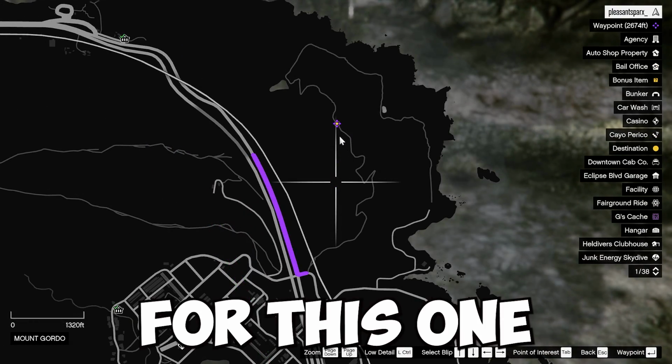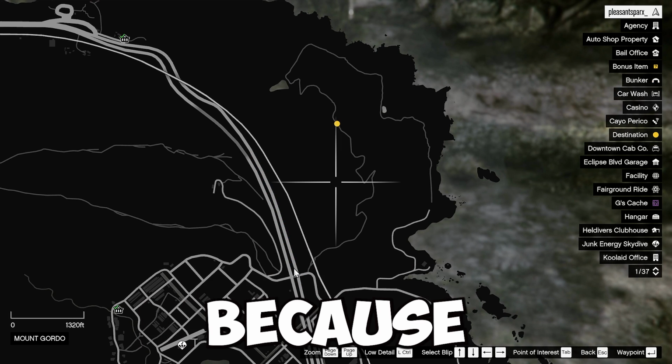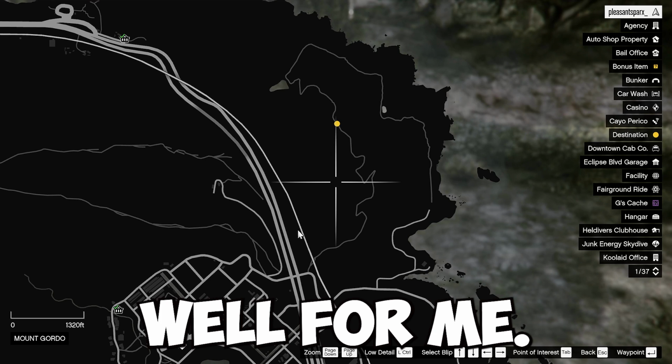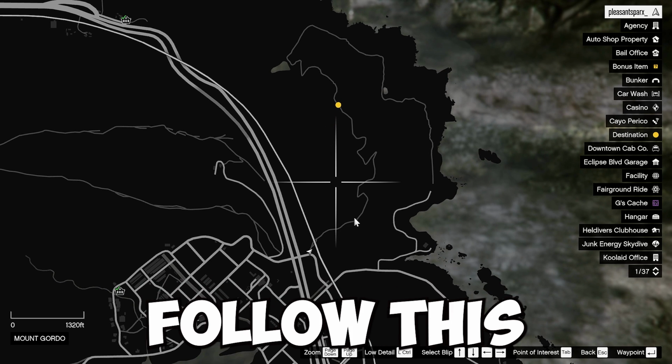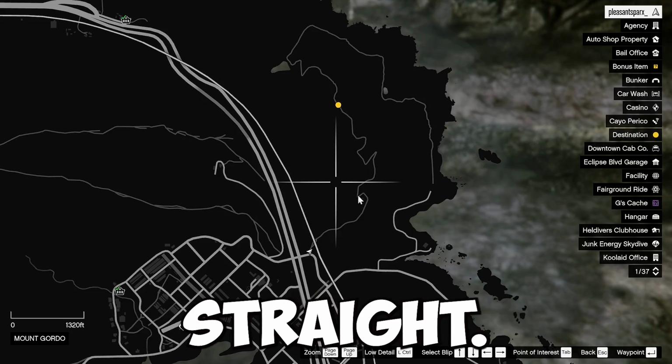So it looks like for this one, I may have been incorrect. I don't think you need a destination point because I went this route before and it has not worked well for me. Your best spot here is to follow this little line and then kind of cut across this part and just keep on going straight.